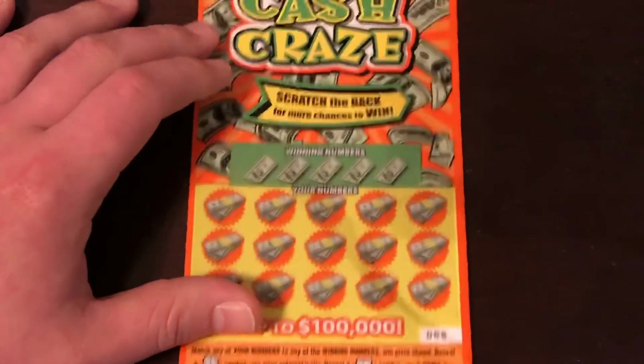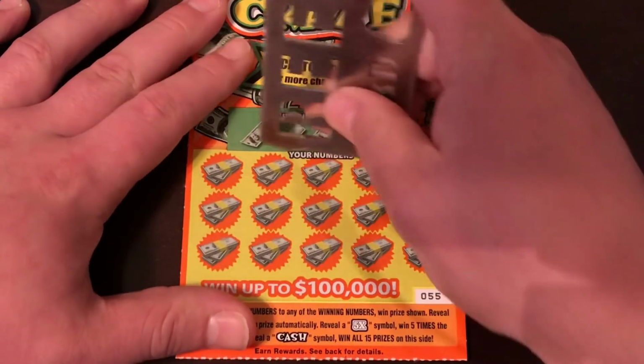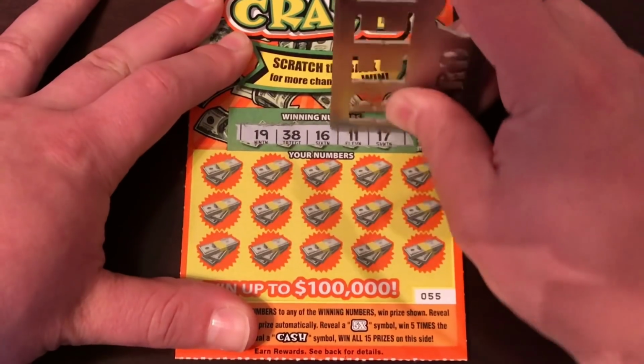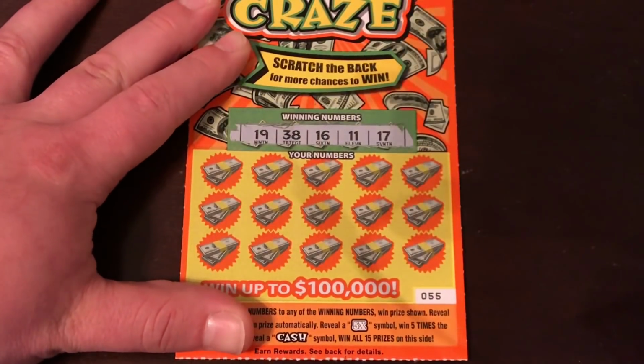First four tickets have lost. Moving on to ticket 55. And we are going down from 59. We have done 59, 58, 57, and 56. This is 55. Every ticket has lost so far.